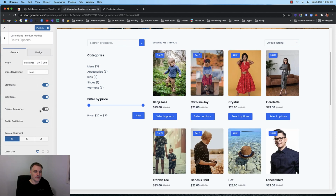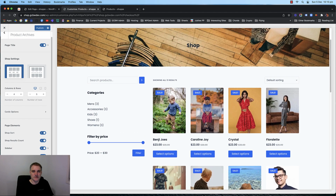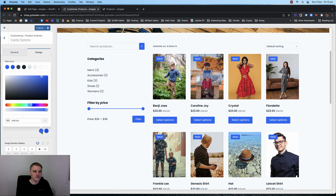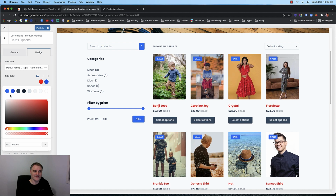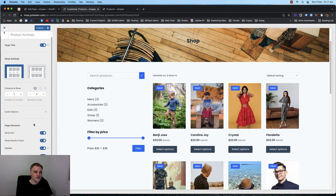You can go to cart options. You can do a lot of settings for the archive pages here. You can change the design of the price and the buttons. If I go in here, it changes the color of the background of the buttons. The title color, I can change that to red if I wanted to, but I won't. I'll just change that back to whatever it was. So you've got a whole bunch of different options here to choose from. It's really nice, on what you can actually do with the product archives, product sorting, pagination.